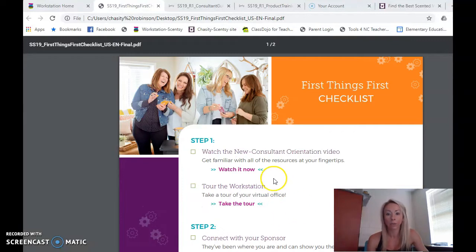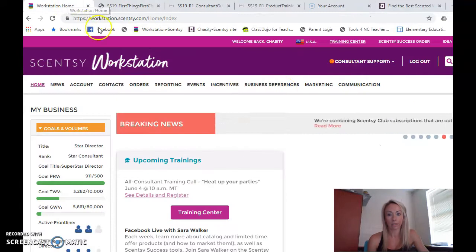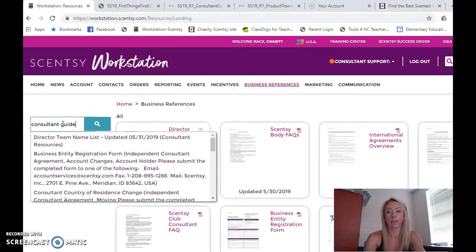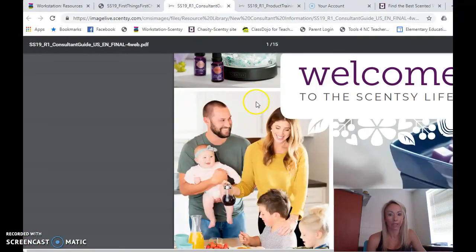The next thing that I want you to do as you go through here is find your consultant hand guide. You can find that in the workstation under business references, and you can literally just type in consultant guide, and it is going to bring it up for you. I've already downloaded it, so it's right here.